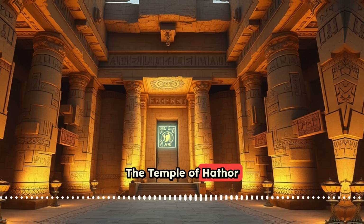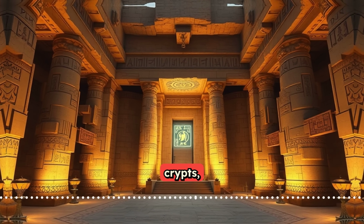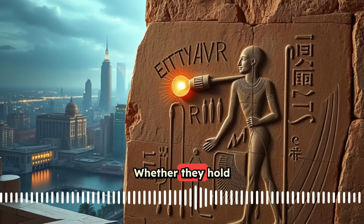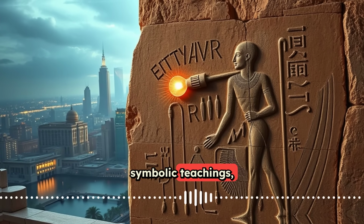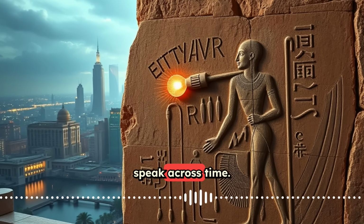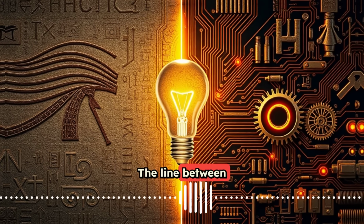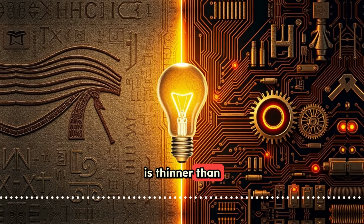The Temple of Hathor holds many secrets, not just in the crypts, but in the very stones that have stood for millennia. Whether they hold literal truths or symbolic teachings, they continue to speak across time. As with so many enigmas of the ancient world, the line between metaphor and machine is thinner than it appears.